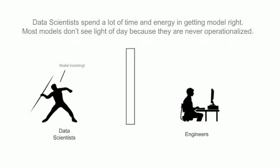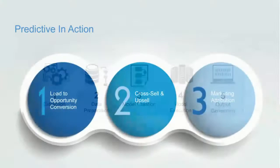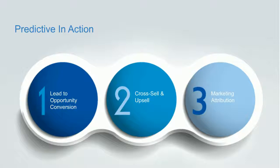So you've had a hard time getting these great data models from the laboratory approach operationalized, partially because they're coming from different worlds, and partially because they're different skill sets. Building a model is a very straightforward process, really. You're extracting data, preparing data, creating the models, executing against those models, and generating output. This is what's going on when you talk about predictive analytics. The question is, how can this apply to the business problems that you have? What kind of data do you need, and what sort of skill set do you need to use it?